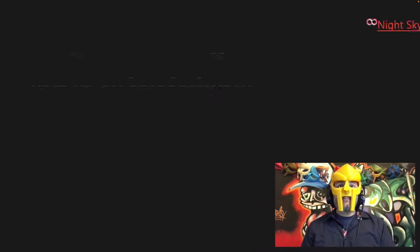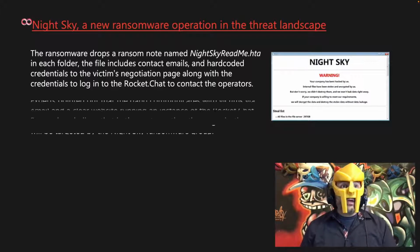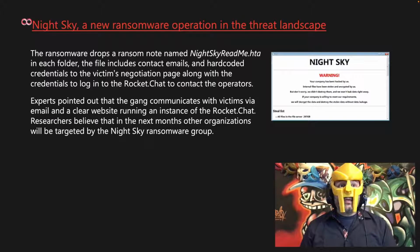So, there you go. The ransomware drops a ransom note named nightskyreadme.hta in each folder. The file includes contact emails and hard-coded credentials to the victim's negotiation page, along with the credentials to log in to the Rocket.Chat to contact the operators. Experts pointed out that the gang communicates with victims via email and a clear website running an instance of the Rocket.Chat. Researchers believe that in the next months, other organizations will be targeted by the NightSky ransomware group.